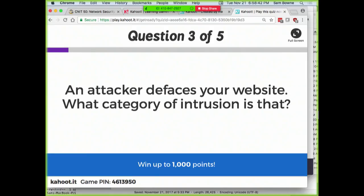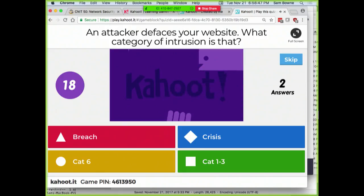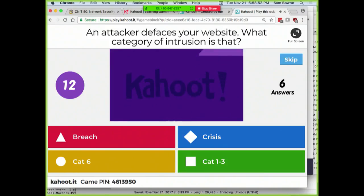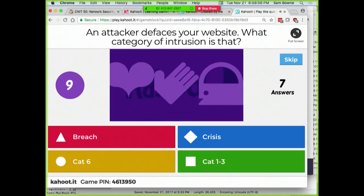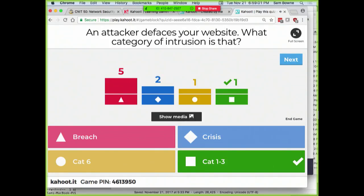All right. So an attacker defaces your website. What category of intrusion is that? It's a minor one, Cat 1 to 3. This is what the white hat hackers that like to get attention say you ought to do if you're not willing to notify people. It's just put a joke on the website. It doesn't really hurt anybody, and it kind of forces them to look at their security. Although it's technically illegal, it's not a breach, it's not a crisis, it's just a minor failure of security.